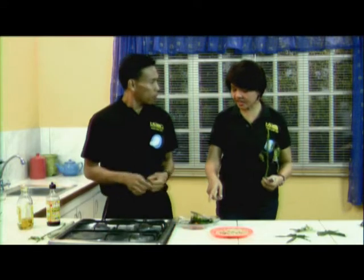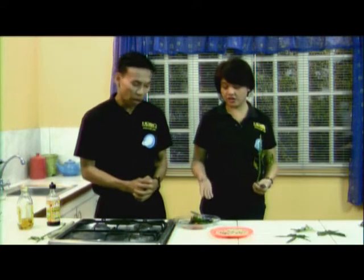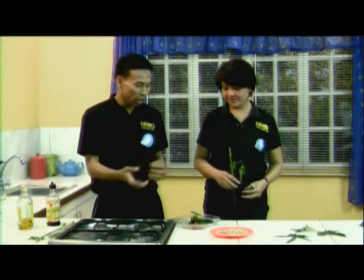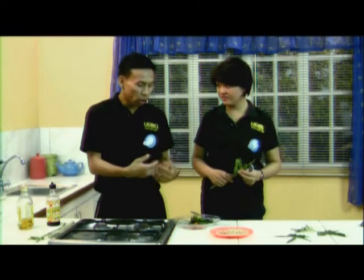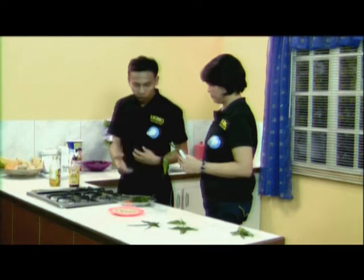You know what I like here is that this one has a really good amount of chlorophyll, and you can see the color doesn't change. Like the other kind, when we boil them, it changes to a pale green or brown.